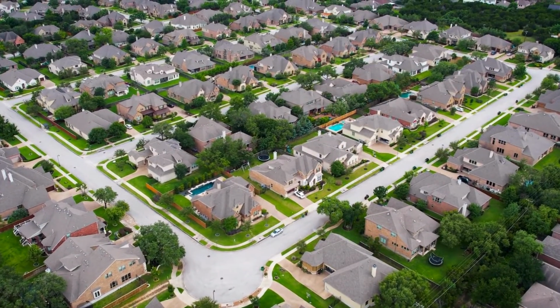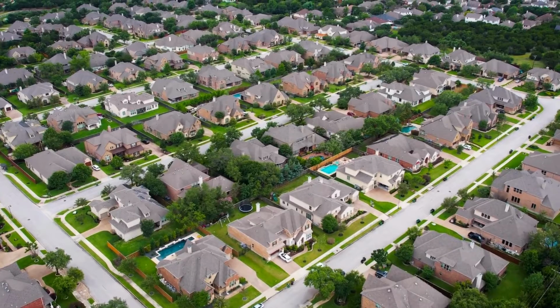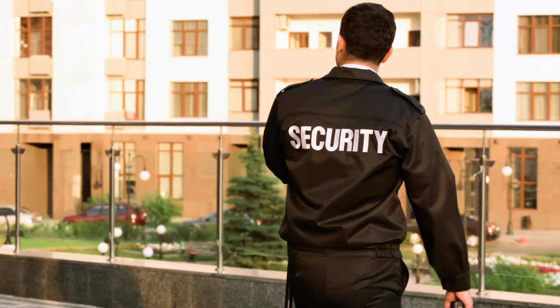A gated community is a type of neighborhood that has controlled access for residents and visitors. This means there are gates and barriers at the entrance. Only the people that live there or have permission to be there can enter those gates. These communities can have security guards at the front, or electronic systems to make sure everybody who should enter and exit can, and to stop the people that should not.